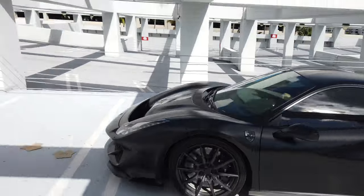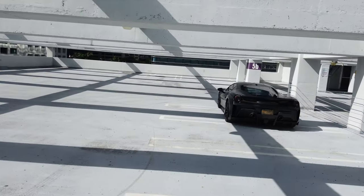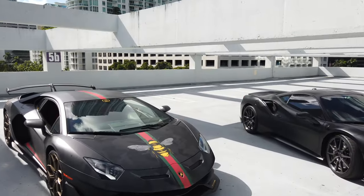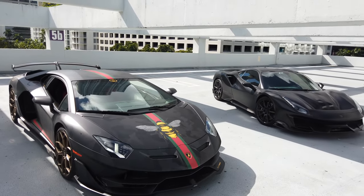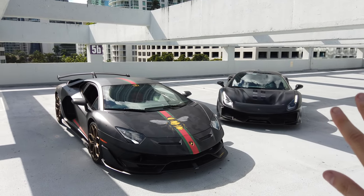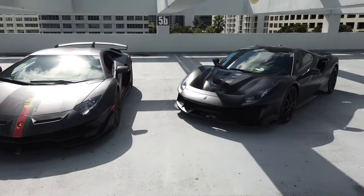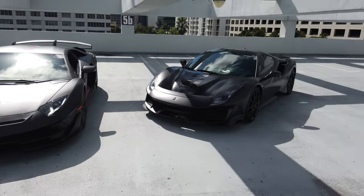We're gonna try to get some shots of these two together. So I'm gonna have him come in right here. Go back. Cut it. Stop, go this way. Right there. All right, I'm gonna try to get some shots like this. So in the comments, leave which one of these two would you rather drive? Pista or the SVJ?